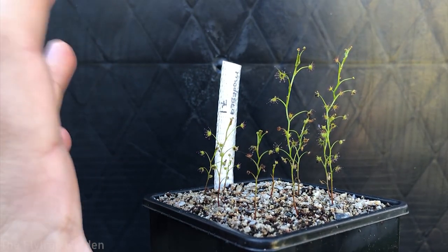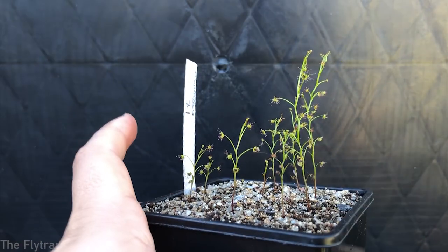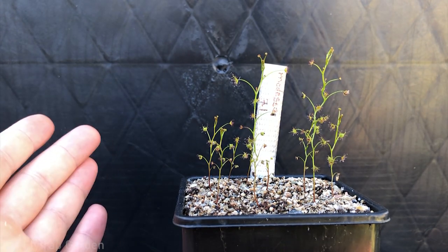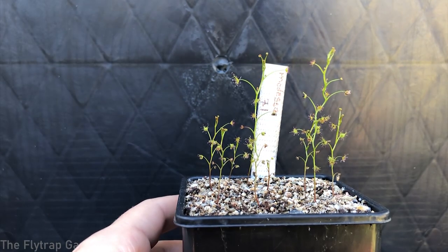And they like to suntan a lot. So you must make sure that you keep them outside, give them as much sun as you possibly can, so they can suntan and they're not pale, so they don't complain about being mistreated or not getting what they need. And obviously watering is a big thing as well.